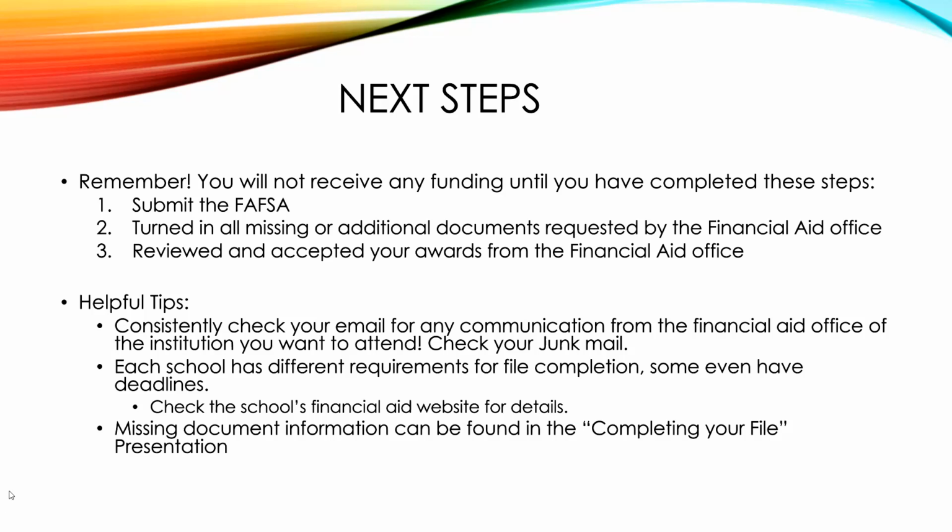Some helpful tips are to consistently check your email for any communication from the financial aid office of the institution you want to attend. Please check your junk mail. Sometimes messages do go there and students are confused as to why they haven't received any communication. Just check your junk mail every once in a while. Each school has different requirements for file completion, and some even have deadlines, so make sure that you're checking your school's financial aid website for any details.